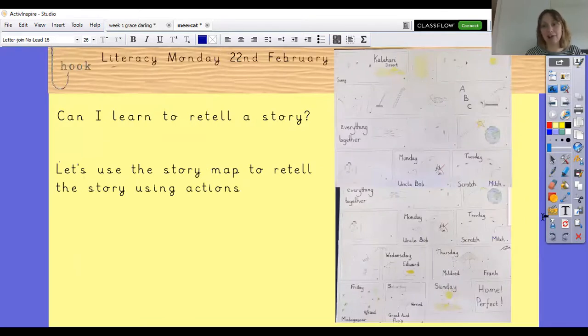Okay, so now we have got a story map. Now this looks a little bit different to some of the story maps we've used before, because we've sketched it out and really broken the story down. And also you'll see that each sentence is written in a box and that there are full stops. We'll maybe try and send you a copy of this text as well.